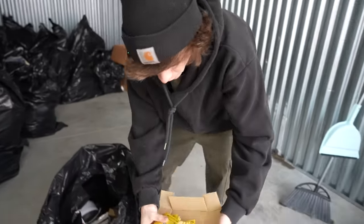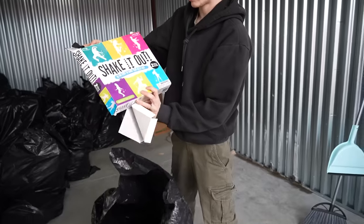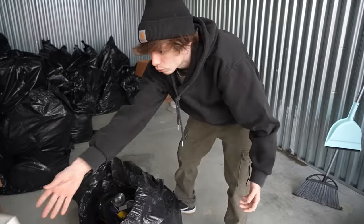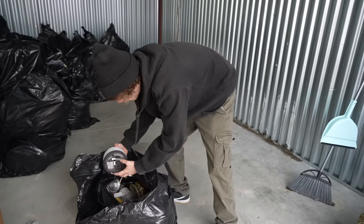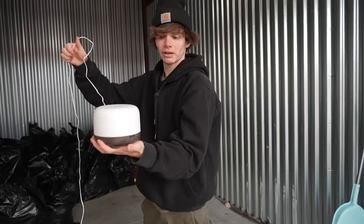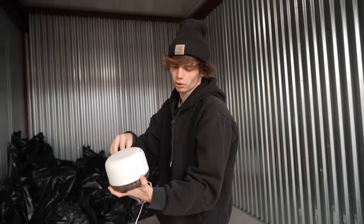Oh, here's that Would You Rather game. I don't know what that is. We also got this. Shake it out. All right, must be another game. Connect Four. This is definitely the game trash bag. Oh, what is this? This is a defibrillator? What? Something like that? Or what is it called? All right, whatever that thing is, that's cool. It like vaporizes. I forget what the thing's called.